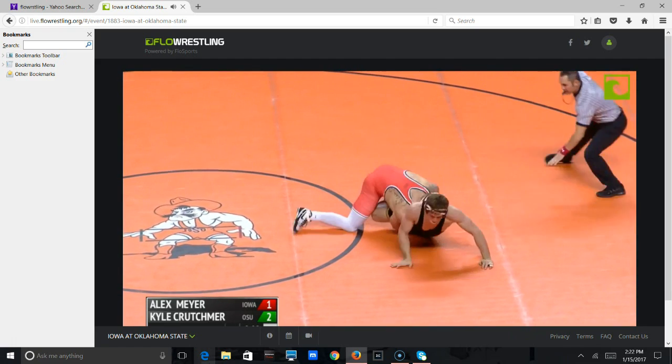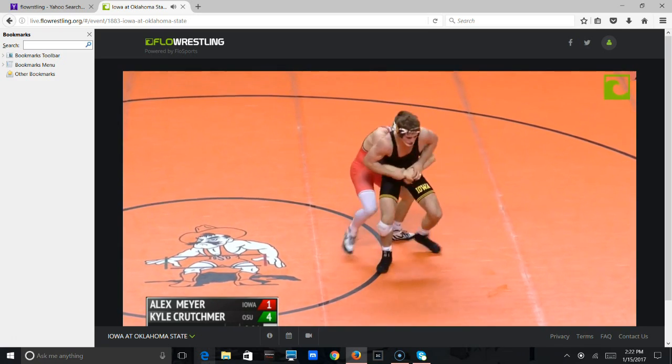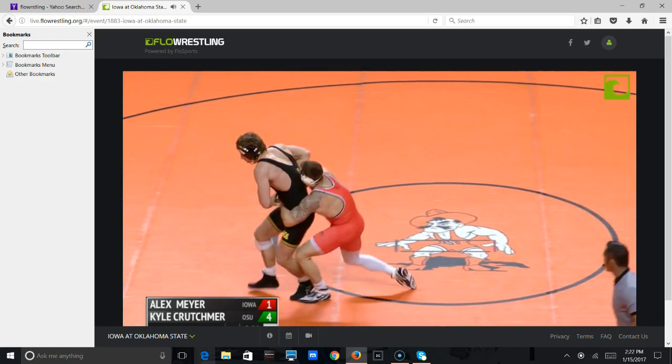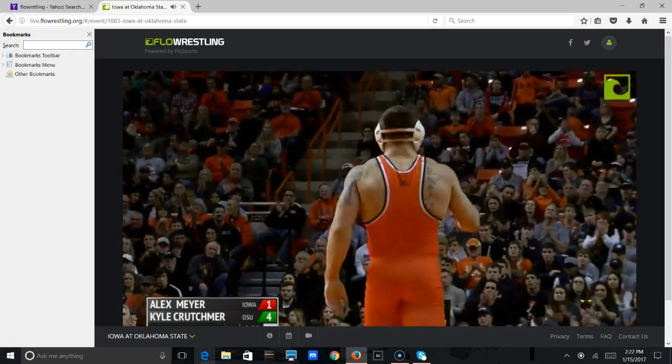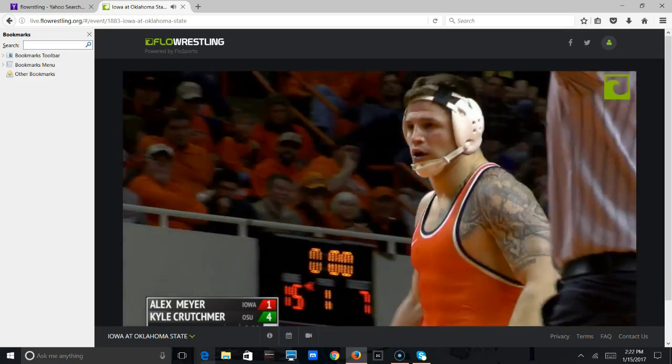Crutchmer again goes to the double leg. And it's going to be a takedown, Kyle Crutchmer. Meyer looking to get away. Not going to get it. He cannot. Huge ride out there. So two takedowns in the first period for Kyle Crutchmer.